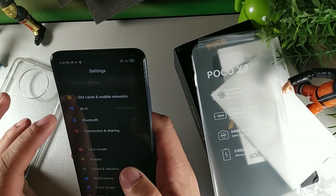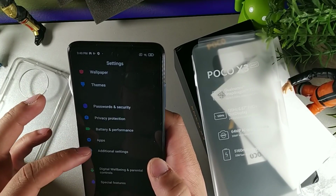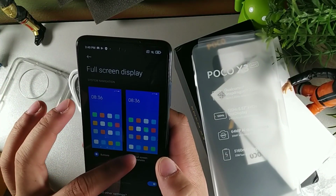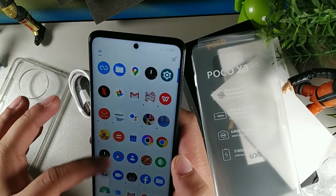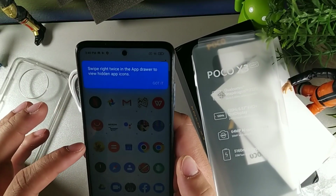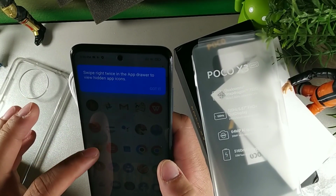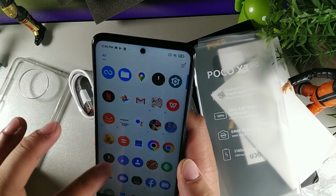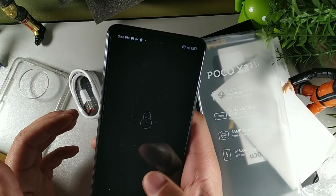I guess they don't call it that on this one, but you got themes, you got security, battery performance, additional settings, full gestures. There it is. That's what they call it. Not now. So now we got the full gestures and the app tray. The app tray looks crazy. They got like all this bloatware on here. If you swipe to the right twice in the app tray, you can view hidden icons. So there you go. You get a hidden icon space.